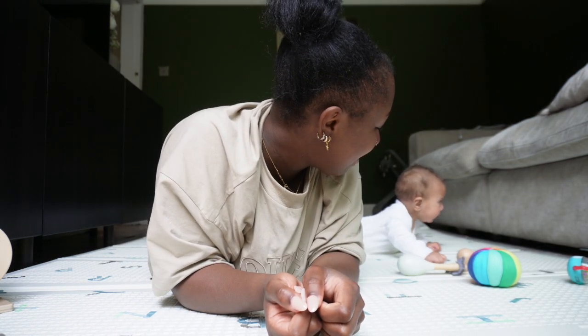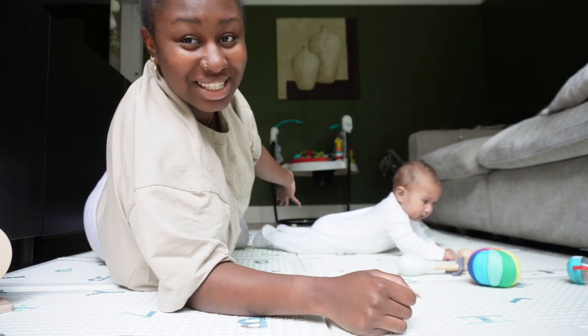He's literally, can you see him? He's just getting further back. Where are you rotating? He's rotating.